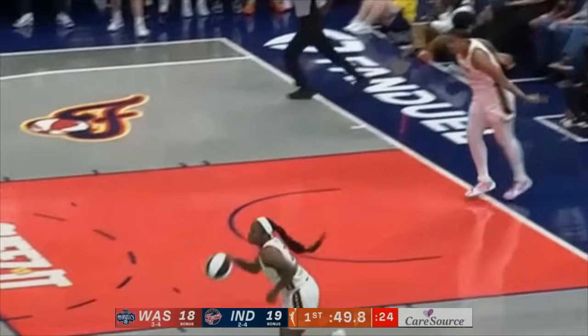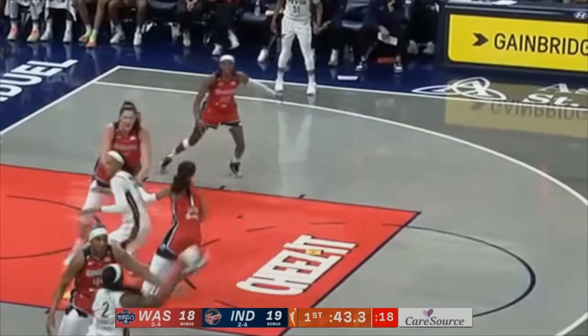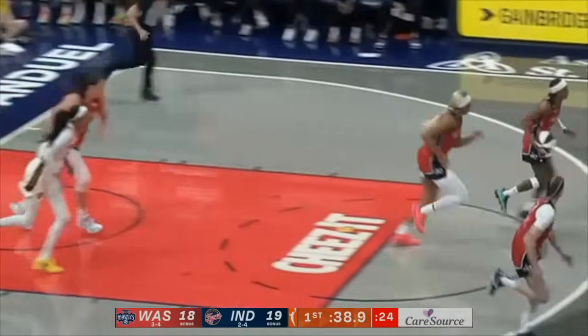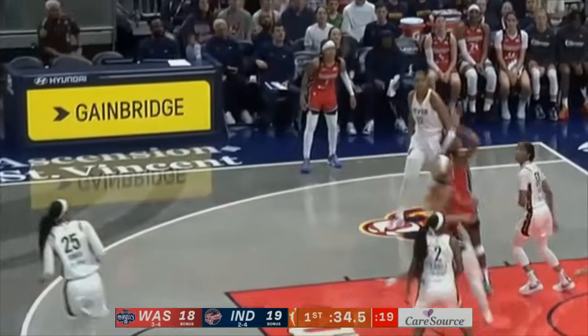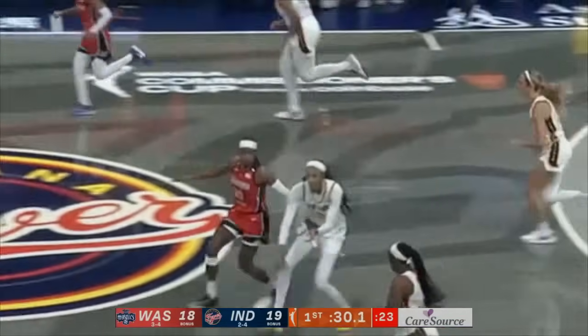Yeah, right now it's points in the paint for Washington. That's 3 consecutive buckets inside at the rim. Outscored Indiana 12-6 in the paint so far. Dantas can't make it 3 for 3. This is where Sykes is dangerous in transition. Dolson picks her up, the step-through, bank shot too strong. Iriafen's been aggressive, that one finds its way to Bonner.